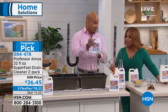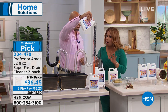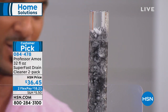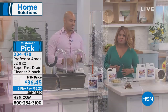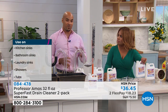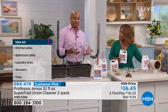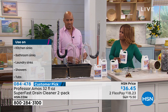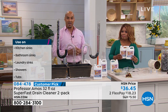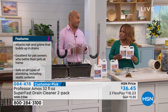But speaking of pipes, is this Professor Amos product safe to use on all pipes? That's a good question. If you have an older home, usually there's terracotta clay pipes, maybe old lead pipes. This is definitely safe for older homes, no problem. The newer homes have copper, PVC, galvanized steel, all kinds of different rubber pipes and gaskets. It's safe even on a septic tank. If you have older homes, newer homes, a boat tank, an RV tank, or a septic tank, it's safe on there as well.